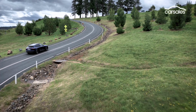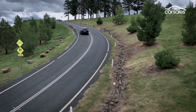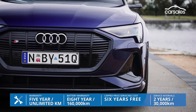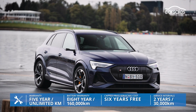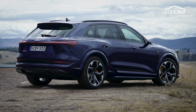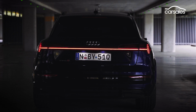Where the e-tron S argument really gains momentum is with after-sales provisions. A 6-year ChargeFox public charging subscription, 6 years free service and roadside assist, and the installation of a household wall box included in the purchase price. When you consider the equipment, driving traits and refinement on offer, it makes for a compelling package. But it goes without saying the e-tron S commands a healthy premium for the privilege.